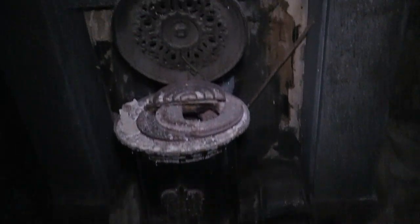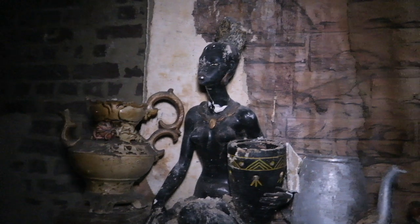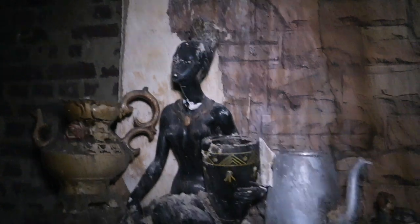Also a TV. Some old school seats, longer seats. Beautiful old school stove. And some statues. Many statues. And black mold on the walls, actually. Especially unhealthy here, actually.